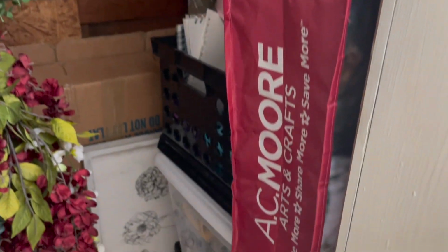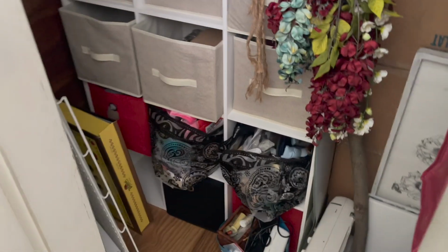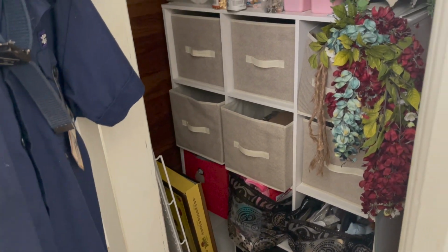This closet is nowhere near finished. But I do have supplies in there already, and I do want to maybe have my husband hang a couple more shelves up above that little cubby shelf that I have, just to give myself some more space to store my craft supplies.